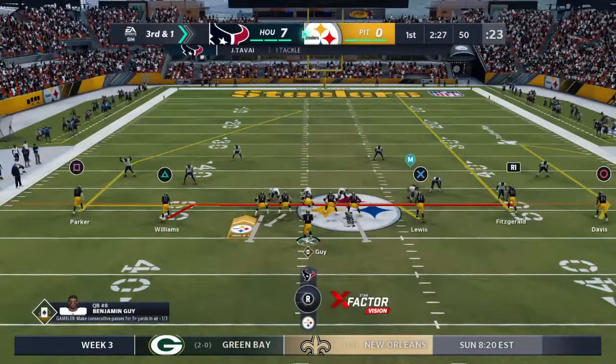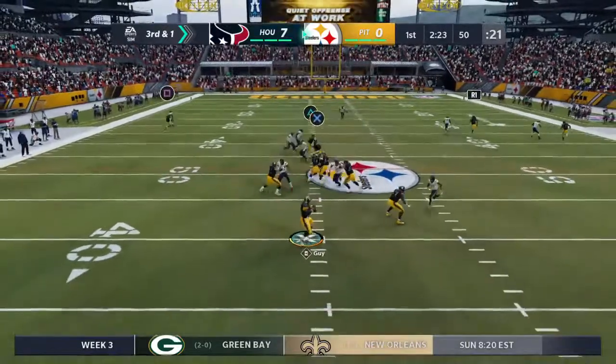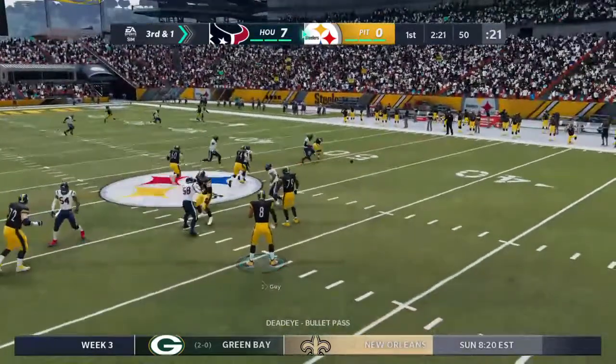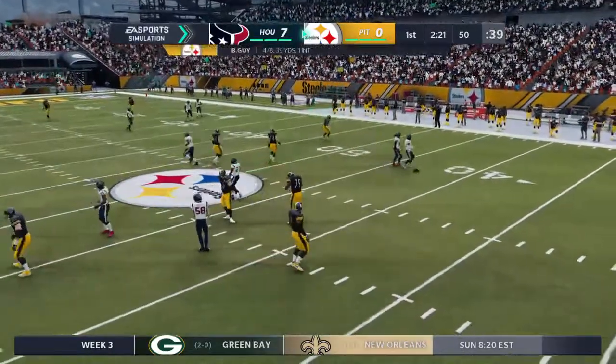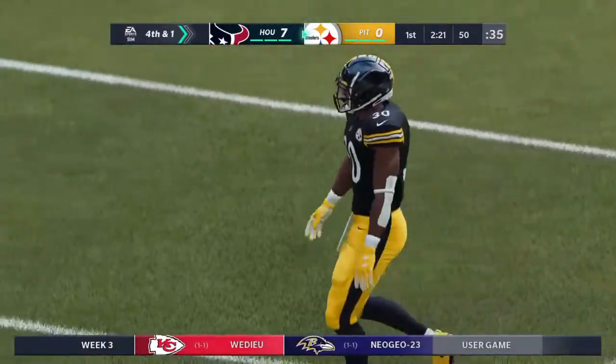Brings up 3rd. Well, they were unable to make anything really big out of that, but it's not a bad idea to find your tight end and give him an easy completion and keep moving things forward. Almost his bread and butter. It's a good running back dive play. For Jamal Williams.